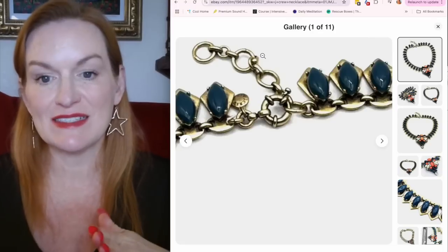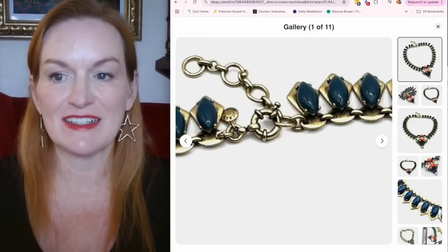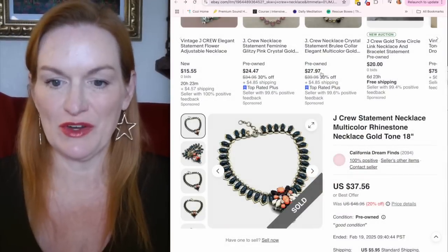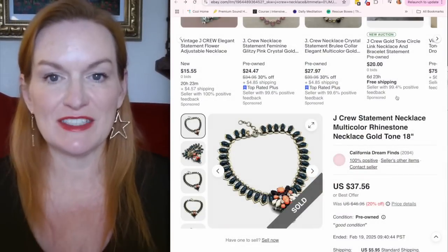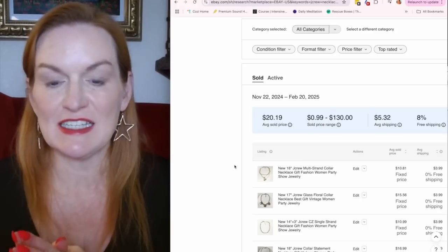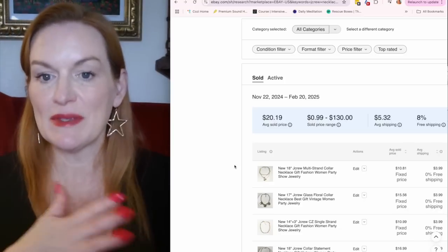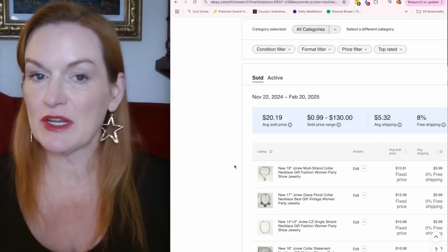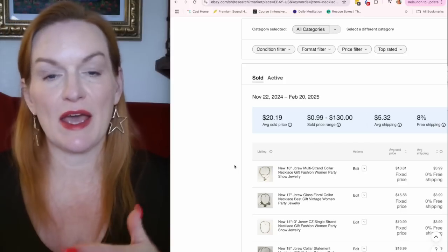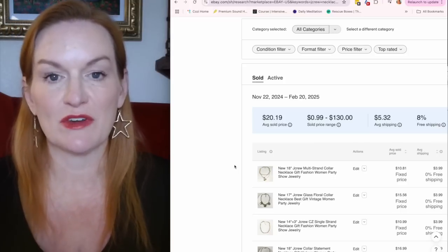However, I have seen some that don't have that clasp, but that's a quick way to catch it if you're out looking at jewelry. This one sold for $37.56. When I'm looking at Terapeak for the J. Crew necklaces, the average sold price is around $20, which lets you know there might be some that sell for a little less, but I'm pretty happy if I find it, especially in a jewelry bag or jewelry jar, getting a $20 profit off of a piece of jewelry that I found there.